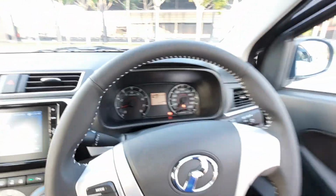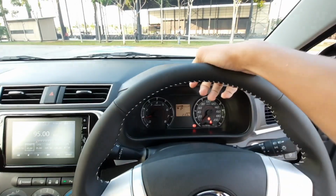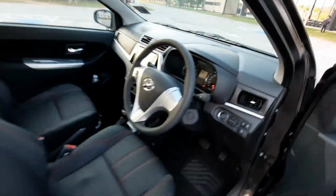So now let's check out the rear seats. Let me adjust to a comfortable driving position, and now let's check out the rear.